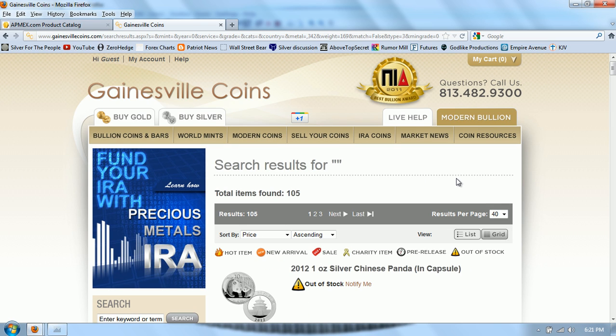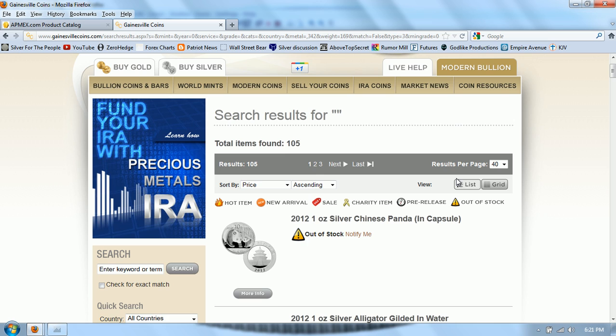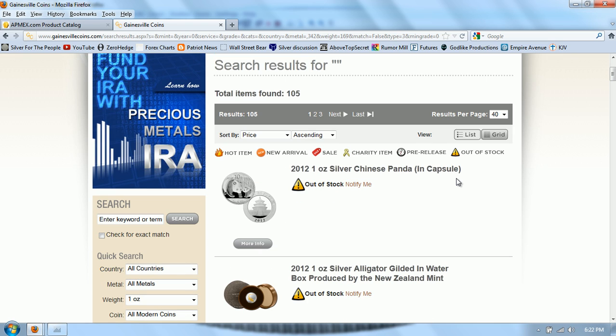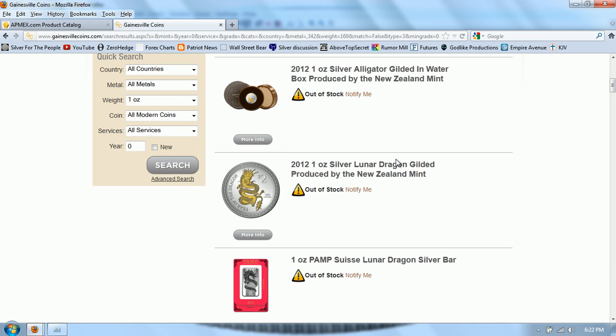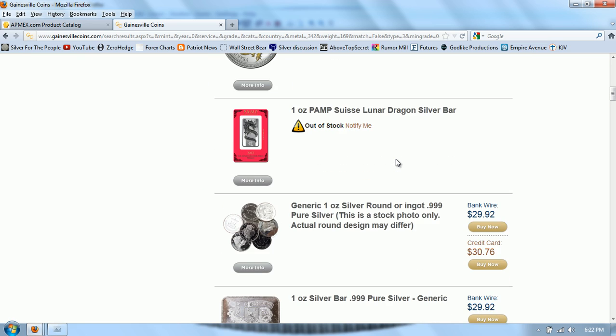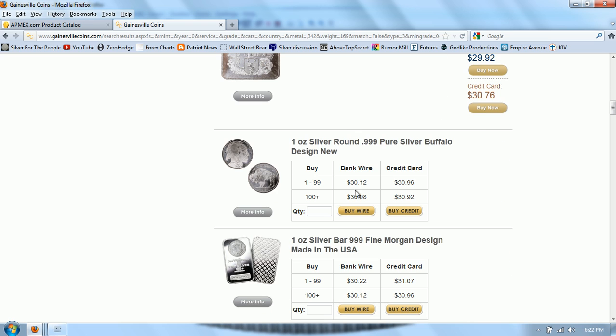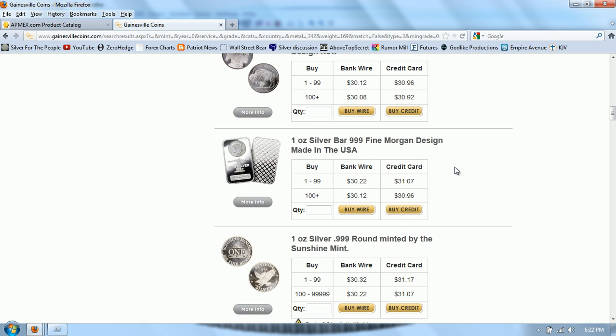And I chose 1 ounce foreign coins. The first thing that jumps out at you here, and then you list them, of course, you want to change and list it by price. So this is by the cheapest first, and the first thing that jumps out at you is they're all gone. You can get generic ones. Here's your Buffaloes. They have those, so that's 30 bucks. Pretty good deal.